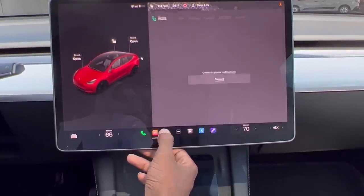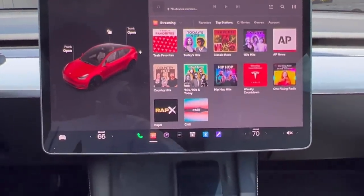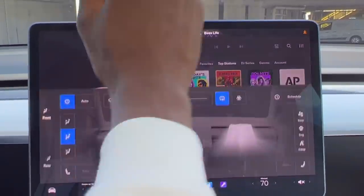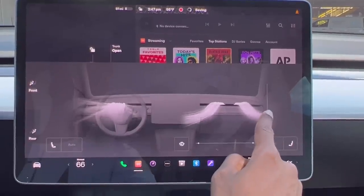Calls right here. This right here is a plus. I like it. This side is 70, that's my side. Jameson's side is 66. So this is how you do the air. You bring it up like that, and then look, where you want it to go. I love that. And this split.